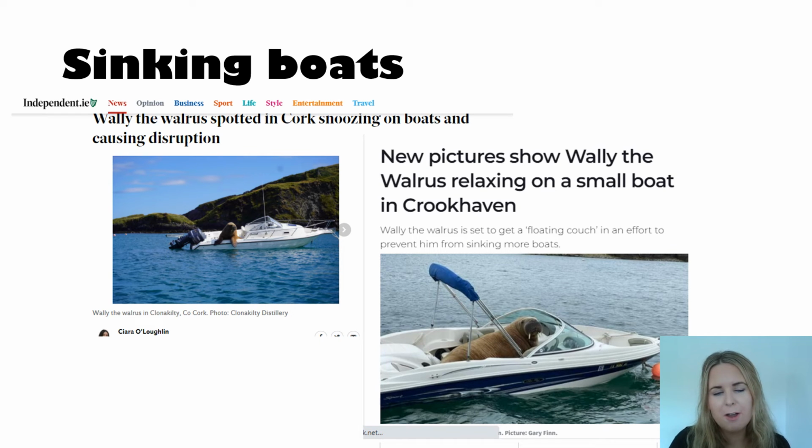As you now know, walruses live much of their lives swimming around in the water, but they need to come up and have a rest on the surface. Up in the Arctic, the walruses lounge on floating pieces of ice, but down in the seawater surrounding Ireland, we don't have ice for them to rest on. So this is where Wally got into a bit of trouble. He kept using boats as a resting spot. He sank numerous boats throughout the year last year, and there's lots of hilarious pictures of him sitting on top and lounging on different people's boats throughout the coast of Ireland.